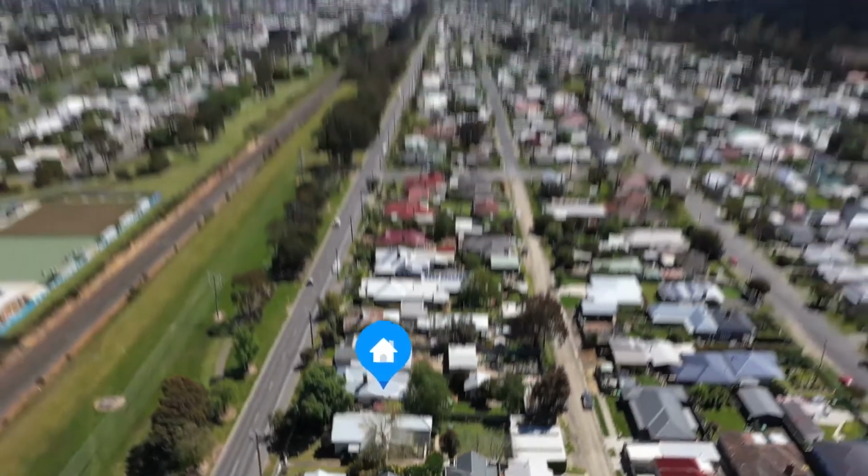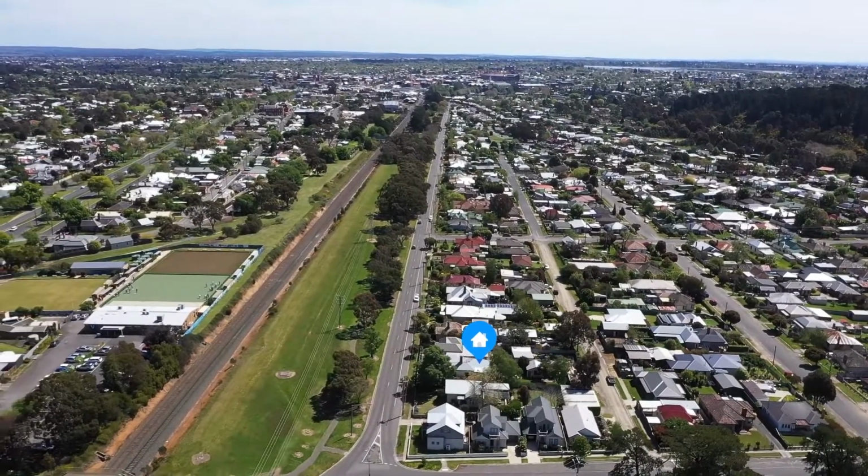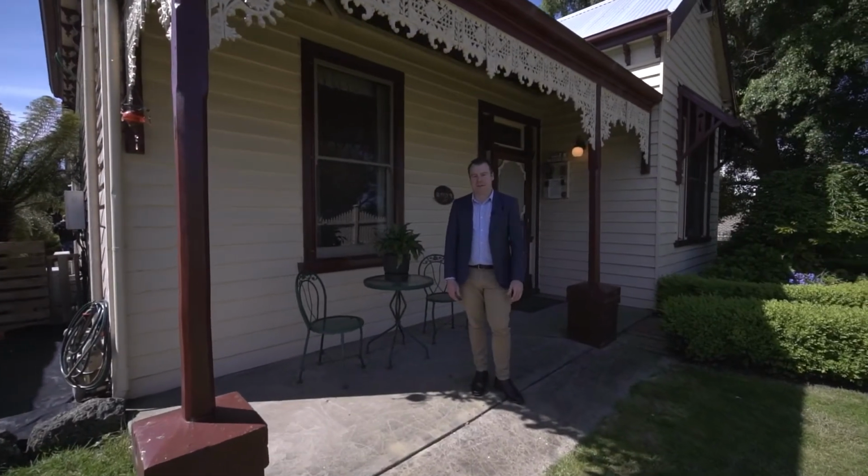We're set on the Melbourne side of Ballarat, just a 5-minute drive to the CBD. We've got easy access to the Western Freeway for those looking to commute, close to a number of recreation reserve areas, plus a number of schooling options.